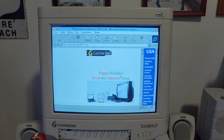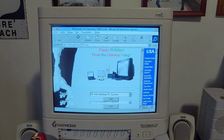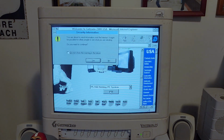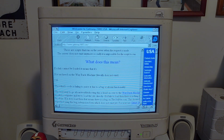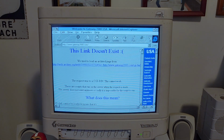I think it's still loading. Remember, this is a 486. And I had to load that beefy looking background, no pun intended. Let's see what this P5-166 holiday PC system was. Well, that, I guess we'll never know. Yeah, that's a bummer.